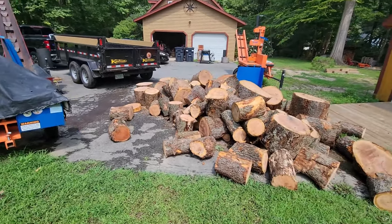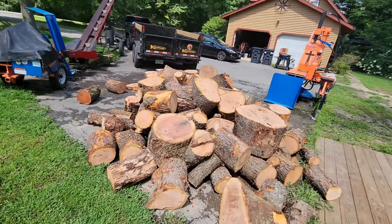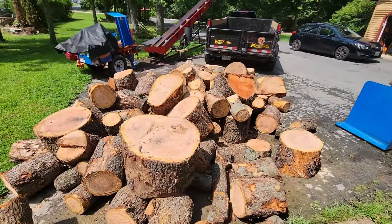This is a really nice load of cherry. It's not every day that you can get an entire load of cherry.